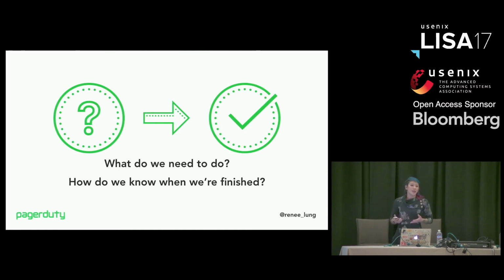Now, when it comes to making new features, these questions are relatively easy to answer. But in this case, the answers weren't as obvious because while we can measure the capacity of individual parts of our system, the capacity of the system as a whole is not a simple sum, but rather it's a function of all those different parts.